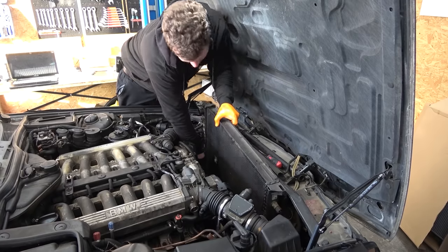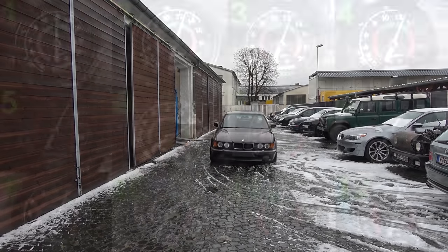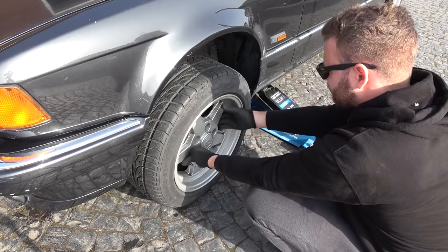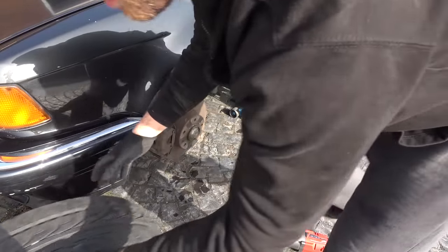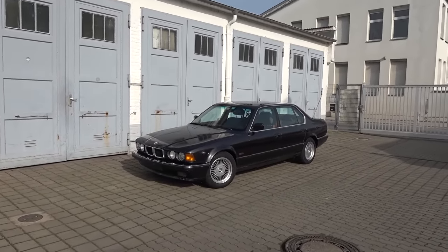We then replaced the leaking radiator, flushed the brake fluid, and got it driving as well. It drives. It lives. Performed a compression test, which yielded good results. We treated it with some lovely Style 4 16-inch wheels. Off to the dumpster. I love it. I really do. I didn't expect it's gonna look this good.